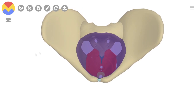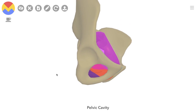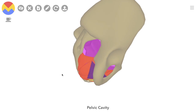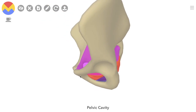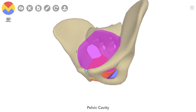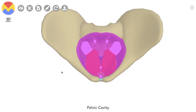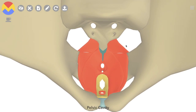Here we see the pelvic cavity, which is otherwise known as the true pelvis. It has an oblique superior border, which is called the pelvic inlet. And at the bottom of the pelvic cavity is a bunch of muscles, some of which are collectively known as the pelvic floor. And we'll be going through these pelvic floor muscles in this video.